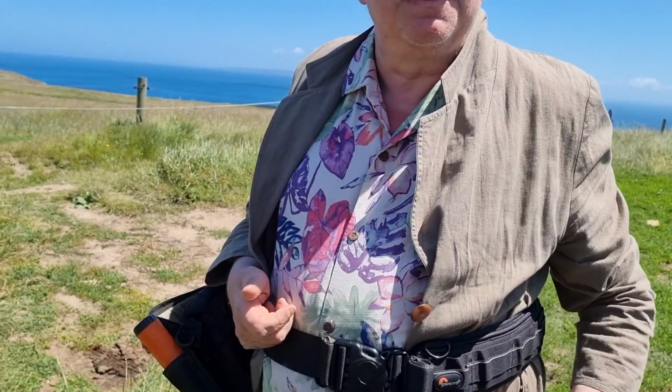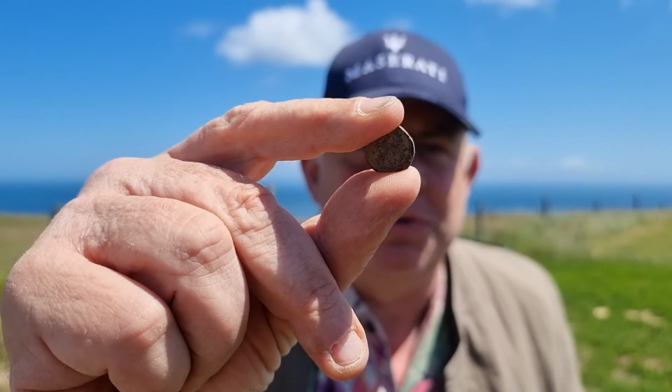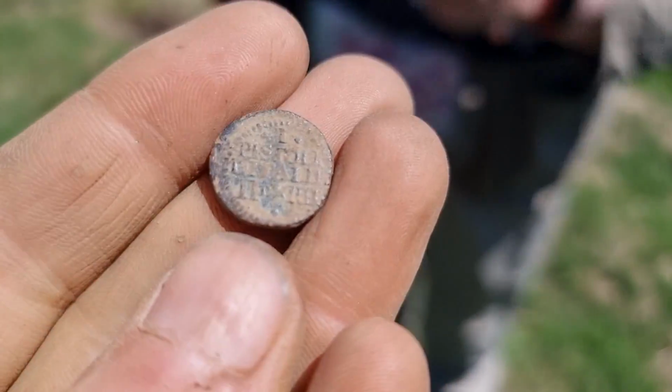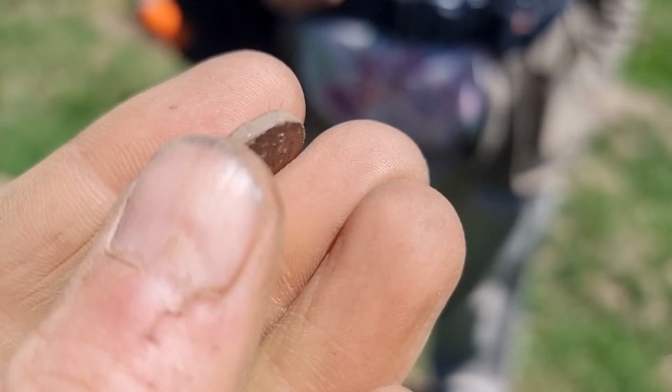Do you want to see the winner of the day? Unless you've got a really great find. Oh yeah, go on then. What's that? It's a coin weight. I think it's a pistol coin weight. Oh wow. Nice, isn't it? Brilliant. That's what I said when I found it. Well done. That's a pistole, I think. Oh, is it? Okay, thank you. Oh, brilliant. That's awesome, isn't it?